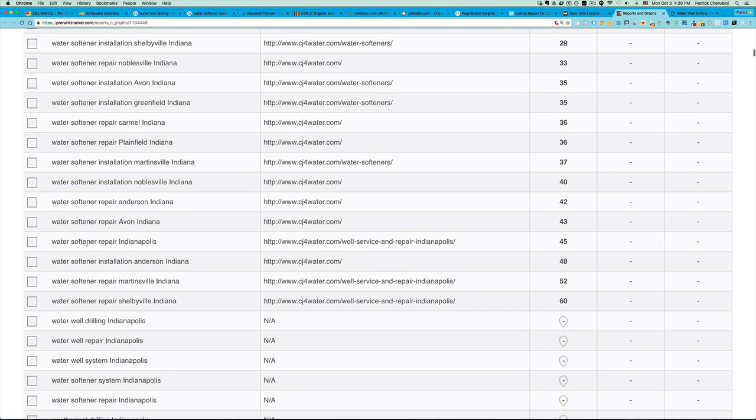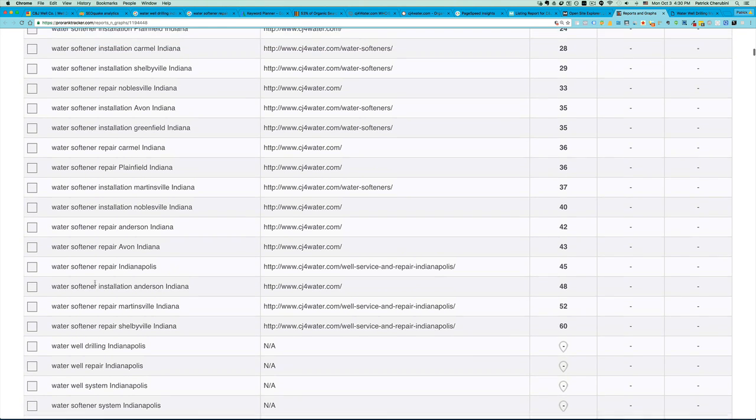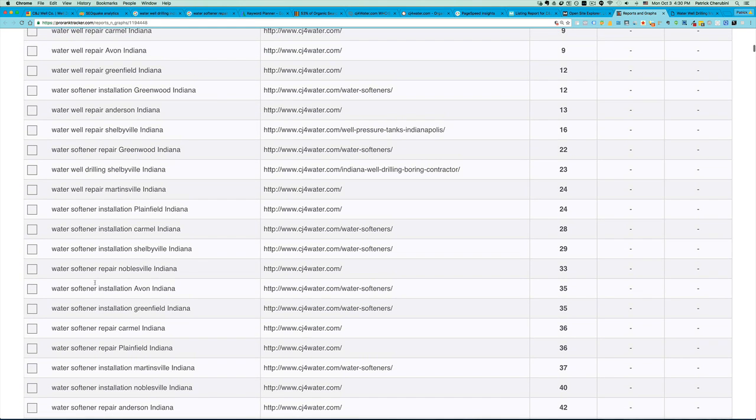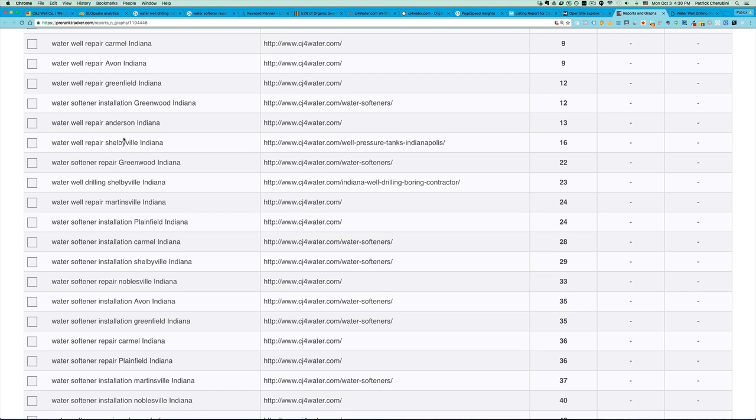There's some water softener repair, Indianapolis. You're number 45. That's the 5th page. Water softener installation, Anderson, 5th page. Water softener repair, and these are all the water softener. I know it doesn't seem that you're going for those, but even water well repair, Martinsville, you're 24th. That's the 3rd page. Shelbyville, 3rd page. Greenwood, 3rd page.